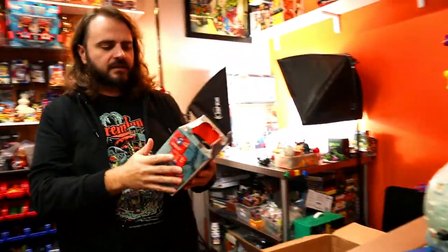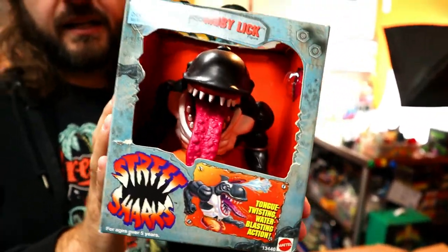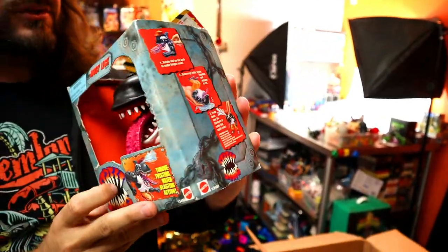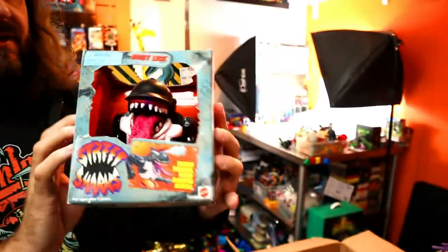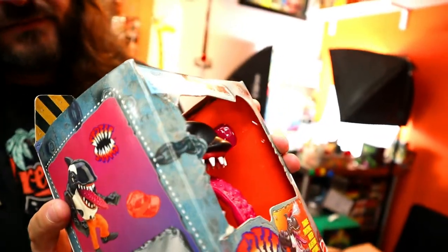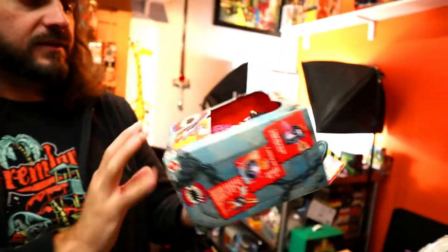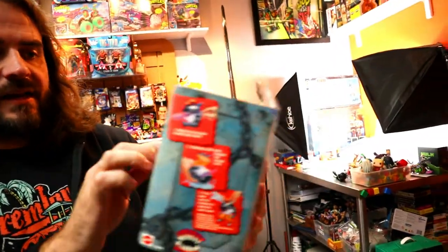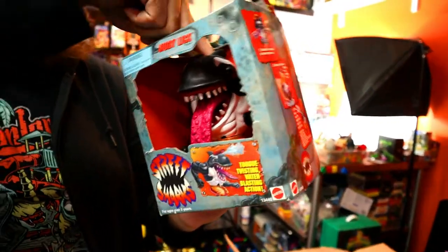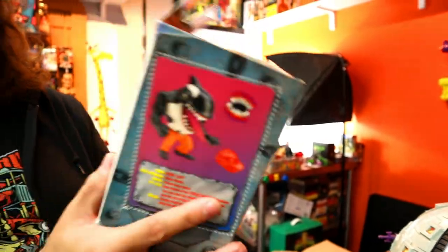We'll do this Moby Lick. So here we go. Iconic pack. Iconic character, Moby Lick. Super, super cool. The box is great. The only issue is this particular Moby Lick does not have his hat. Really? So he's missing his hat, which is too bad. Outside of that, though, the figure's awesome. Moby Lick's sweet. He's got that lever on the back. You crank it and his tongue twists.